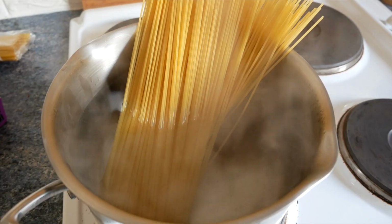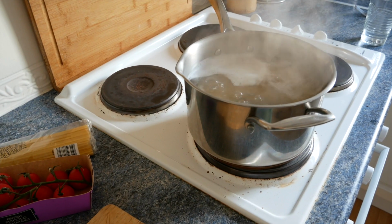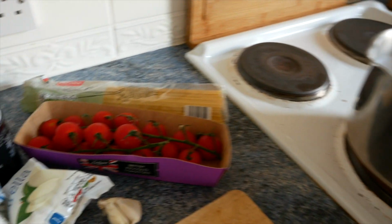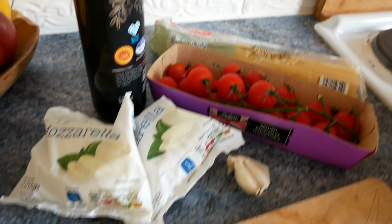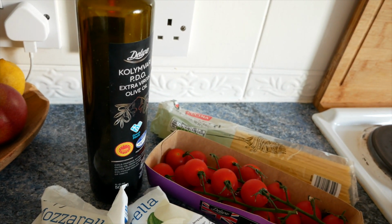We've been out this afternoon enjoying the sun, and we're back pretty late, so I'm going to make our kind of quick go-to summer dinner, and that is a tomato mozzarella pasta. It is so simple. So my pasta is already boiling, but you also need some tomatoes, some garlic, some mozzarella, some olive oil and some salt and pepper.